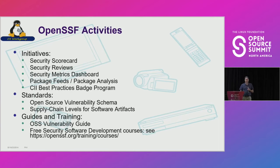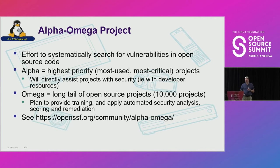Here's some of the activities they're going to be doing. They're going to be doing scorecards and reviews of existing code bases, a metrics dashboard, package feeds and package analysis, and then doing a best practices badging program so that if you're dependent on certain components, you can see if they have a certain level of security badging. They have some standards for vulnerability schema and something called SLSA, the Supply chain Levels for Software Artifacts. So they're doing the SBOM, software bill of materials, work. And then also guides and training. So there'll be a vulnerability guide and help if you want to work on security.